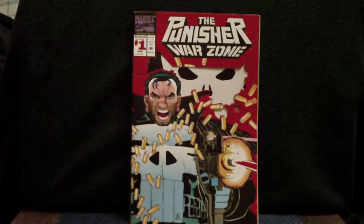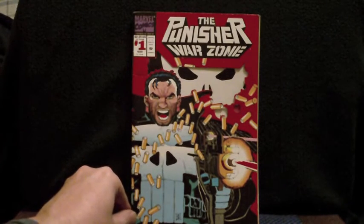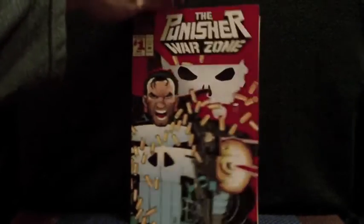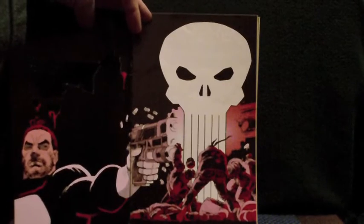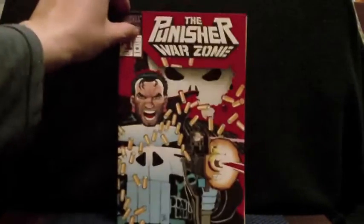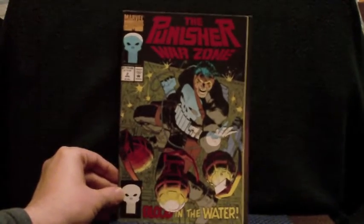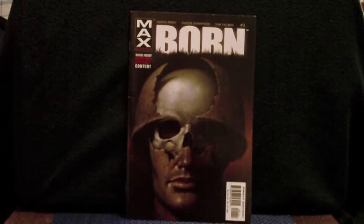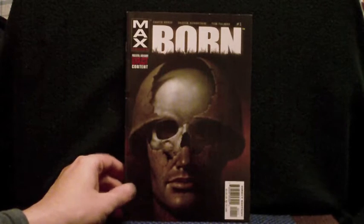And then there was this wonderful beast, the Punisher Warzone, in all its, is it 90s? Yes, early 90s glory, with a little die-cast cover there. Hopefully you can see there's a little hole in there revealing the famous Punisher skull. And also issue number 2. And keeping with the Punisher, the Max series by Garth Ennis called Born, issue number 1, which again was a great story, very Garth Ennis for those of you who are fans of his.